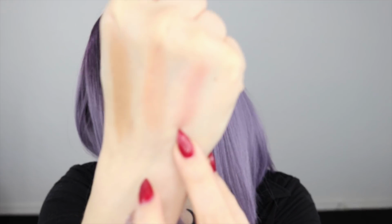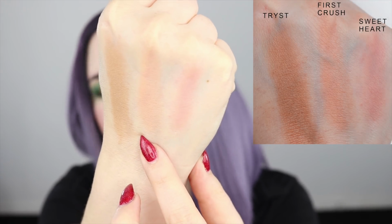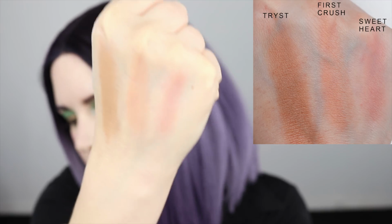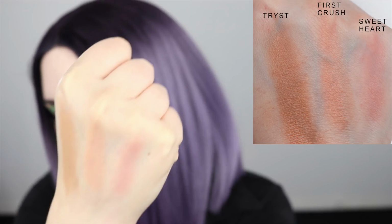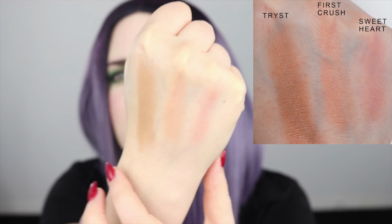The blushes are great. The pink shade here is First Crush, and the peach shade here is Sweetheart. So the blushes are great. The contour color is called Tryst.